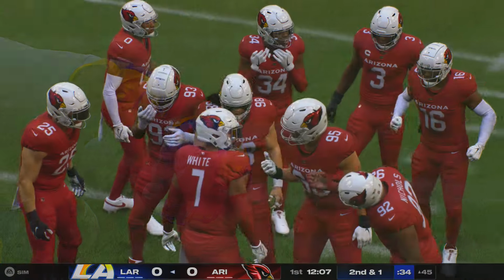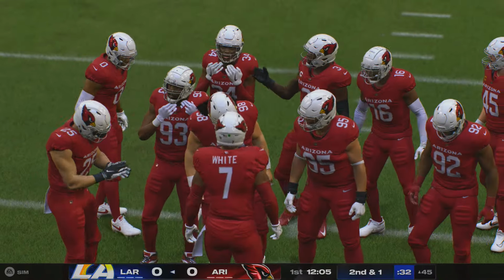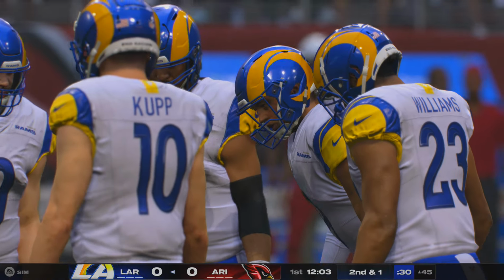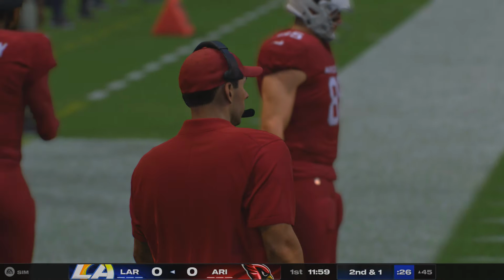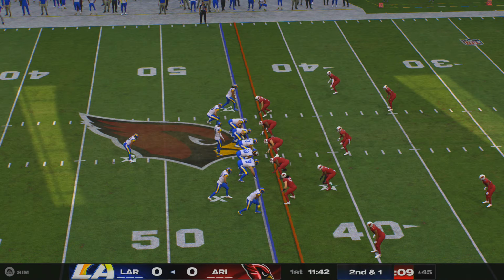And I think this is a route we'll see more of as this game goes on, because with his speed, they want to get him the ball in space on drag routes just like this. They want him to get the ball and run after the catch. Good job there, though, holding him for a short gain.